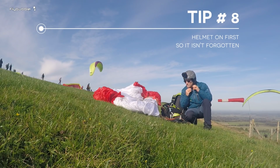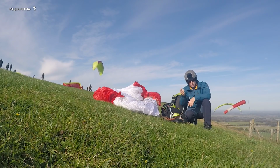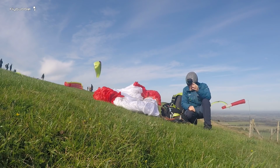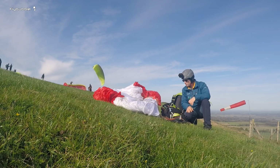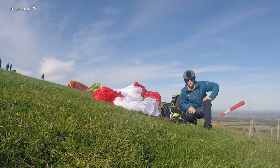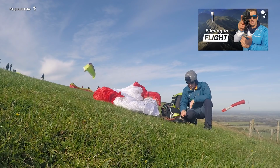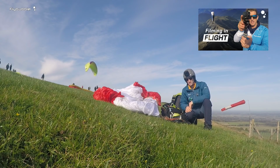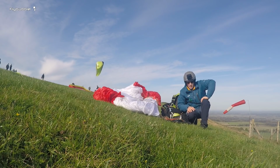Helmet on. This is the first thing, and this is pretty much my habit before I get into the harness and stuff. Get the lid on. I've got this GoPro on, which I hate. I don't like having a helmet mounted GoPro. I recommend handheld or body mounted or riser mounted or pole mounted or 360 camera or anything else. You can check out my filming in flight video for more about that. Reason I've got it on here is I want to show you my hands while I'm doing ground handling, so it's just for you guys. I'll take it off afterwards.